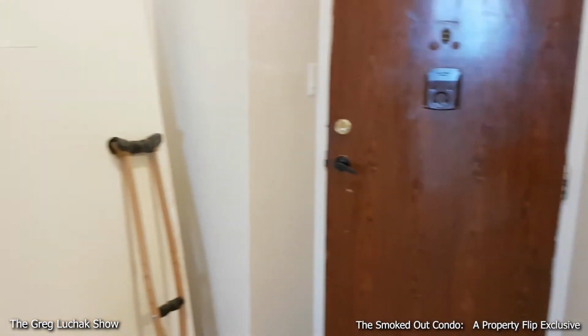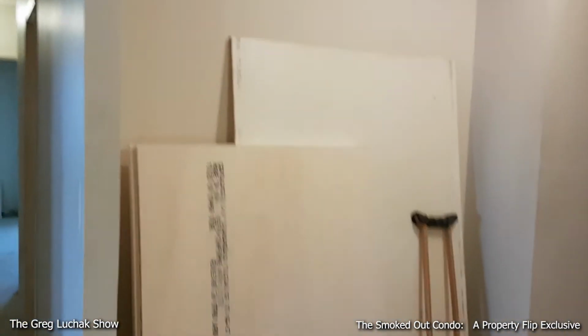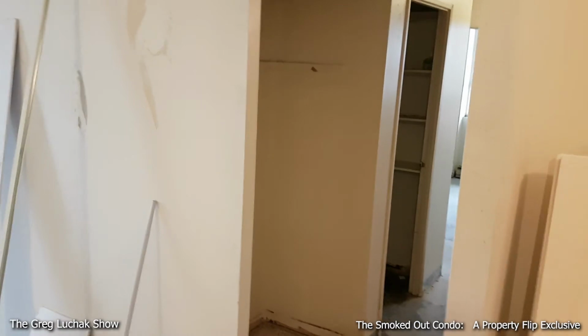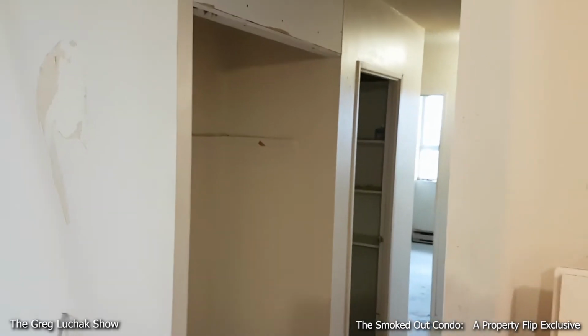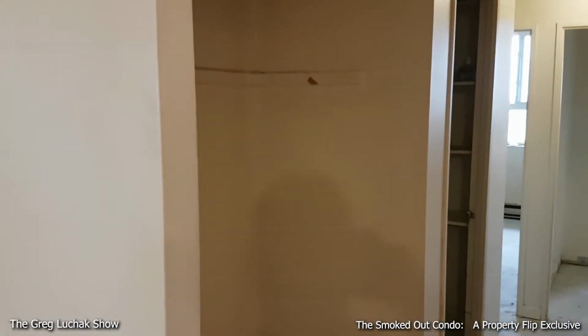That's the front door. That will be the future location of a pantry, because now that we've opened the kitchen up, it's much bigger. As we go down the hallway, you'll see that we've removed closet doors. All the doors have been removed in the unit. Basically, it's been stripped down with the exception of drywall, so it'll all be new. We're framing in some bulkheads for new closet doors. We're going to be putting in new shelving.